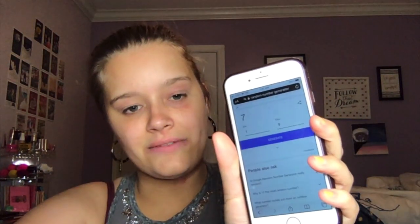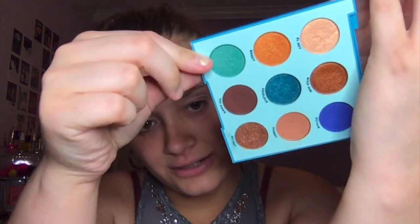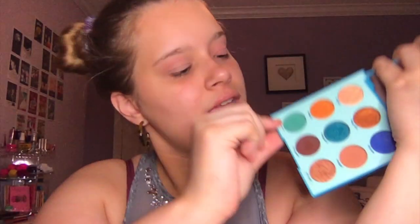The fourth number generated is the number 7, which corresponds to this kind of light turquoisey minty shade called Highway, HWY. And the last number generated is the number 6, which corresponds to this light transition brown, Sorbet.